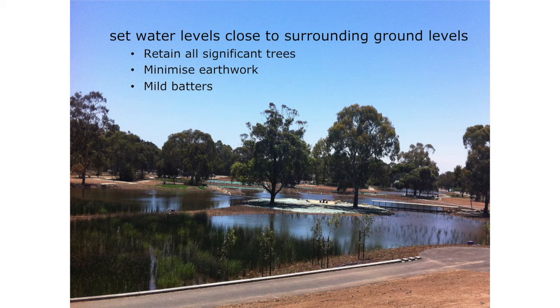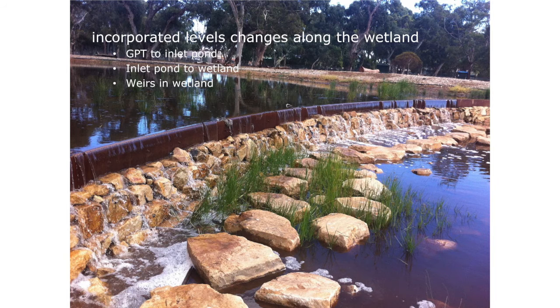We also had fairly mild batter slopes, and we did a different treatment from the eastern side, which is more urban activities, to the western side, which is more nature-based, and there was a lot of replanting going on, which continues to go on. And this was just a feature that was introduced, a cascade halfway down, serving the function of, as I said, balancing those earthworks levels, but also creating a bit of a feature where you have these stepping stones where kids can do nature play and go across the water, and you can see the active movement of water flowing through the wetland system itself.